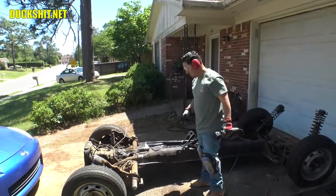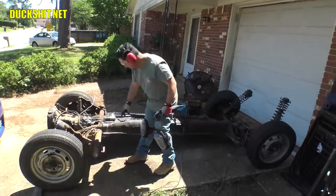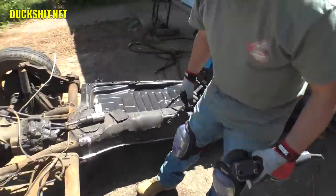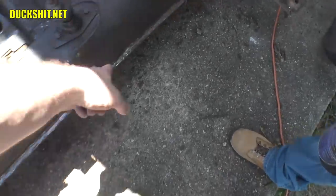What you think? Good? Easy. You have the right tools? You want to hit a little bit more? You want to hit right here? Yeah, hit that a little bit more and go along the edge just a little bit more. Clean up just a little bit more of the rust. It looks pretty good over here, actually. Oh, no, wait, you did better than I thought. Never mind. Yeah, just a little bit more through here.